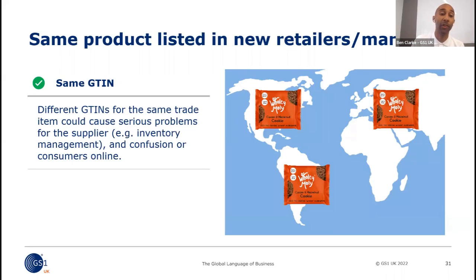However, if I need to change that packaging for the new market, so if I need to change language on there, or there's different regulatory requirements in the EU versus the US, then I should be giving them new GTINs. The GTIN tells me it's the French versus the Mandarin version. It enables you to make sure the right product gets to the right market and the right information is displayed online. So if it's exactly the same product, keep the same GTIN. If I need to distinguish it for regulatory or language requirements, then it should be different GTINs.